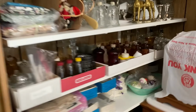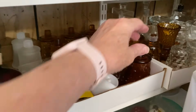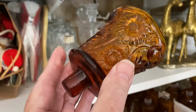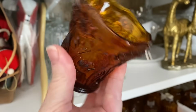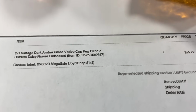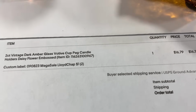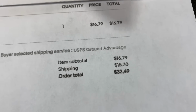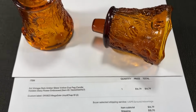Now I'm looking for 2 votive cups. So I see them right here. They have like a daisy on them, little daisy or flower. It's a peg votive. That's called a peg. Sold a lot of 2 of the votive cups. Bought them at a sale, some kind of mega sale. Paid $1 for the 2, and they sold on sale for $16.79 plus ship.